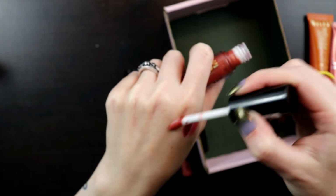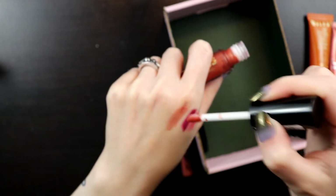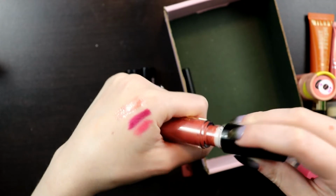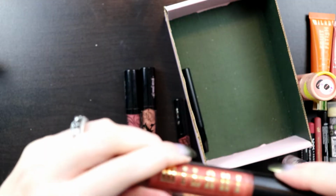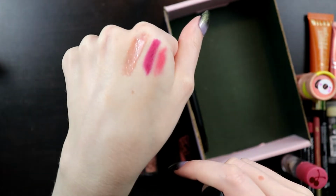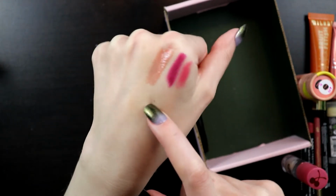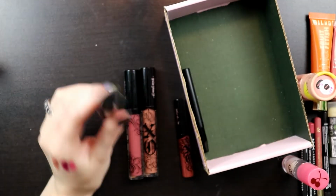And I think one dip does both my lips, you know what I mean. Like one dip does, I don't have to re-dip. So this is kind of a nudish pink in the tube. It does have a little bit of shimmer, but I don't really see that. There's some shine, obviously because it's a lip gloss, but I don't really see the glittery particles in it, and I don't feel them on my lips either when I wear this, so that's a plus. I'm going to keep that.